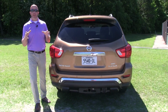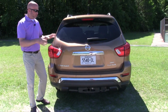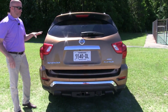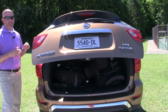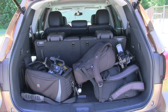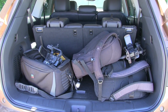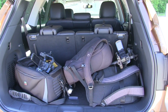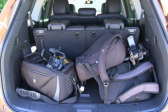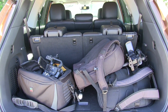Now, what you're also going to like on the Pathfinder is the cargo here at the back end. And it all starts with this nice power lift gate. You simply press the button and it rises to the occasion, of course, somewhat slowly. Once it's up out of the way, you're going to notice 16 cubic feet of space behind the third row. That rivals even a full-size sedan. With the third row laid flat, it's going to more than triple the space, and of course, even more increase it if you lay all the seating flat at the back end.